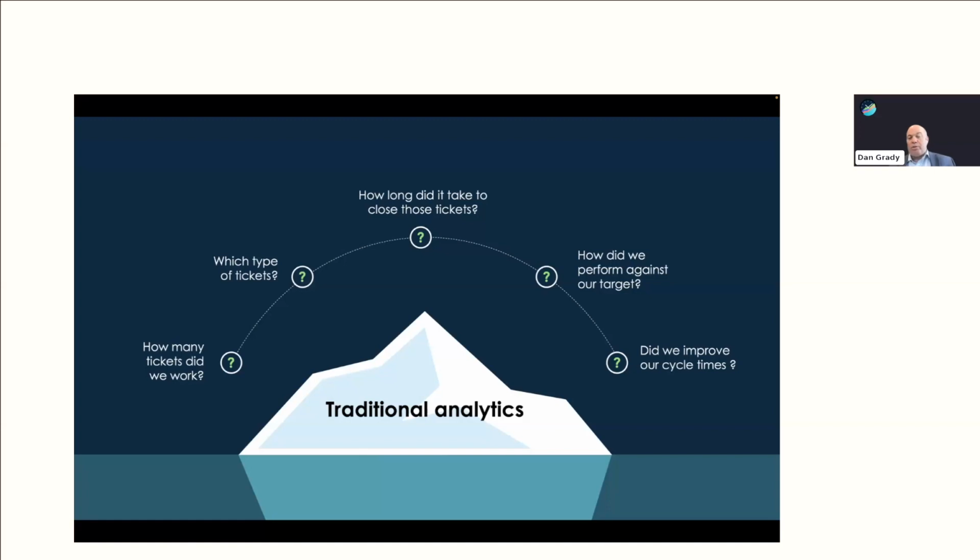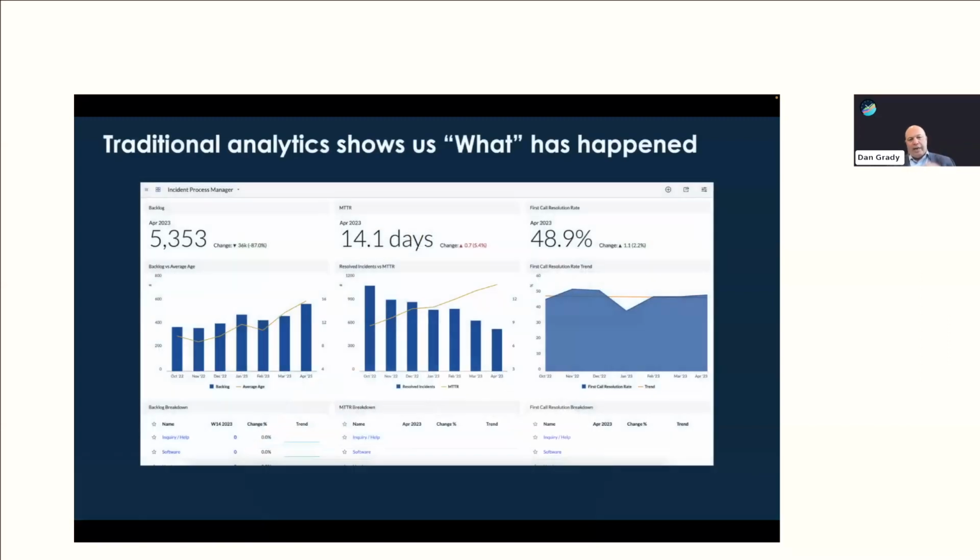Well, those dashboards, and I hope that you're using in-platform reporting and analytics for those dashboards, answer very important questions like, how many tickets did we work? Which types of tickets were they? How long did it take to close those tickets? And probably most importantly, how are we performing against our targets? And are we improving our cycle times? Those are all really important questions that we should be asking and answering. And like I said, I hope that you're using dashboards just like this to answer those important questions.